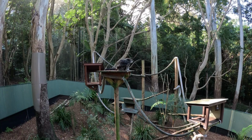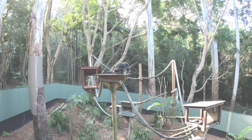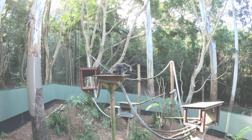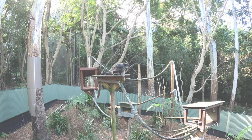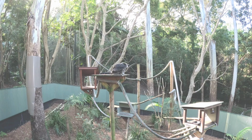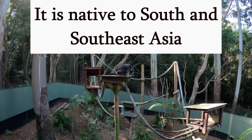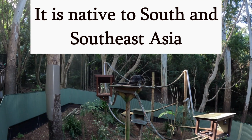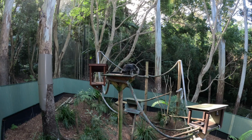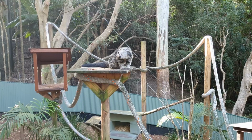This is a binturong. I never saw such an animal. It has an angry face though. So in Australia, you can do an encounter with one of these without the person. The eyes are so pretty.